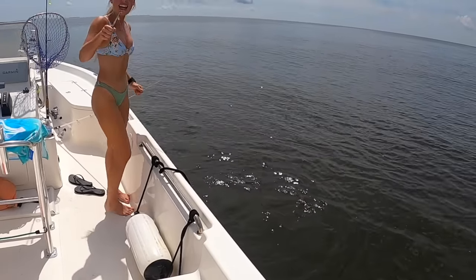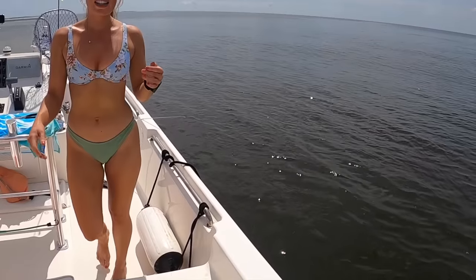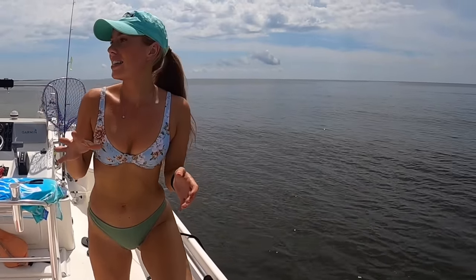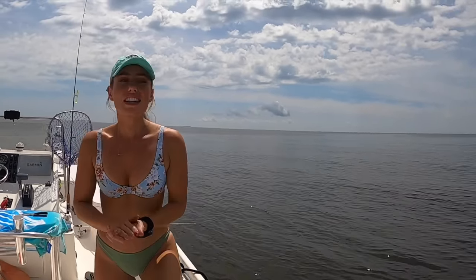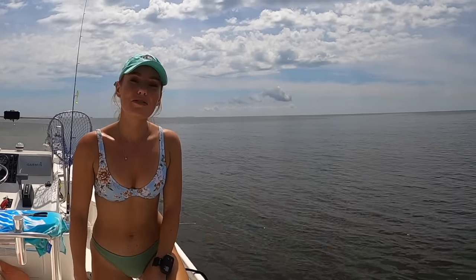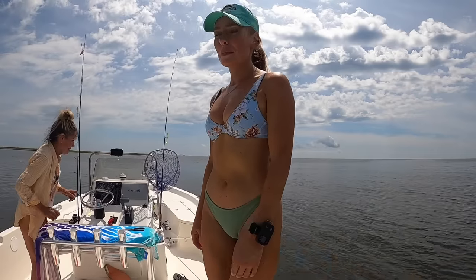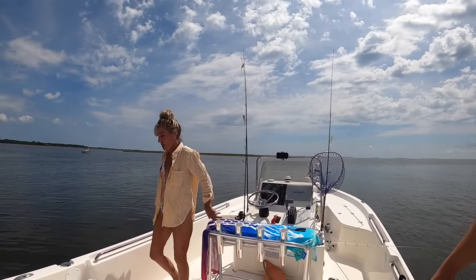Got it. Yes. Woo. Oh my gosh, you guys. I feel like that was such a tease. At first I thought it was like a 10-pound flounder. Then it came up and it looked just like a drum. And I was like, oh, my first citation drum on the boat. Shoot. I need to catch that. That was her croaker.